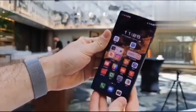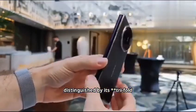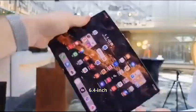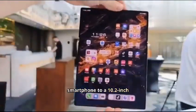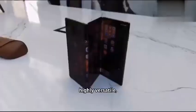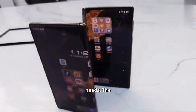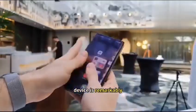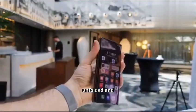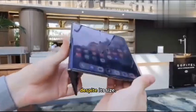Design and build. The Mate XT is distinguished by its trifold mechanism, enabling it to transition from a standard 6.4-inch smartphone to a 10.2-inch tablet. This adaptability makes it highly versatile, suitable for both everyday tasks and more complex productivity needs. The device is remarkably thin, measuring 3.6 mm when unfolded and 12.8 mm when folded, ensuring comfortable handling despite its size.